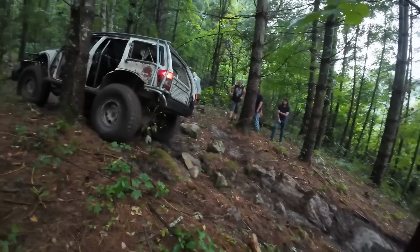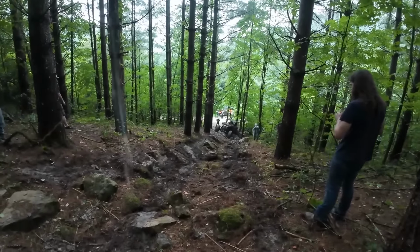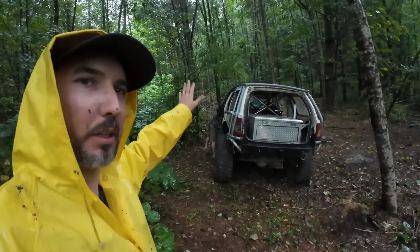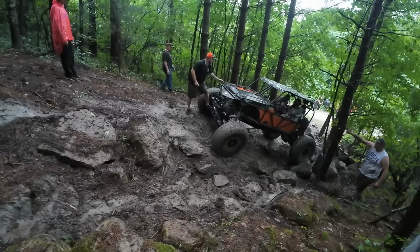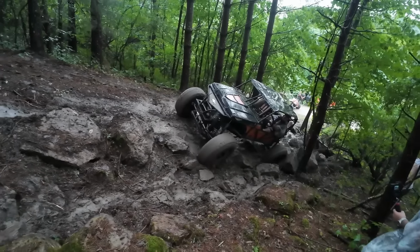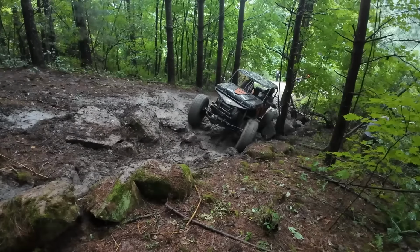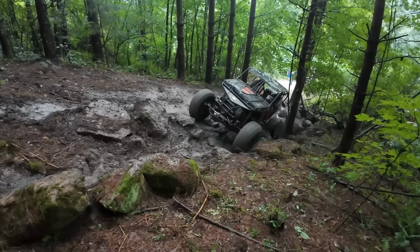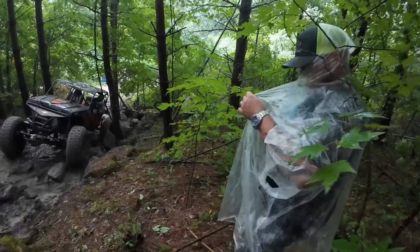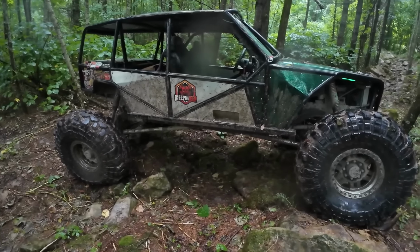Watch that tree. There he goes. We got another one attempting it. That tree, it's tough to get past that tree. Right up here, there's a second one. Kind of flattens off here and then it climbs again. Gotta say, that is a good looking Jeep right there. Look at that.